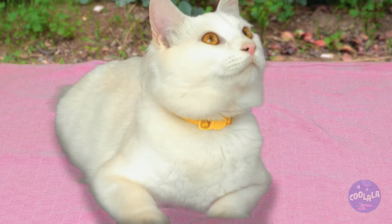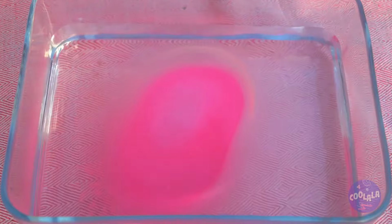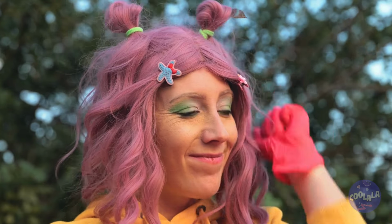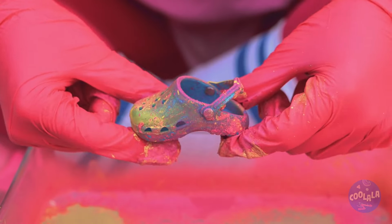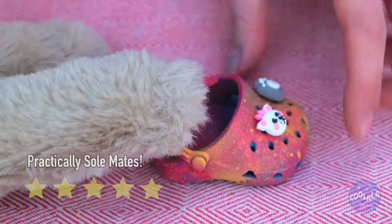Here's an idea. Take some water. Spray in some aerosol paint. And give those booties a dip. Ooh, they're rainbow colored, with little kitties on top.